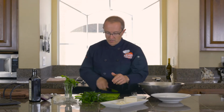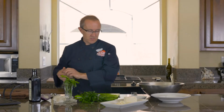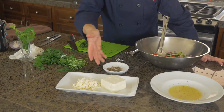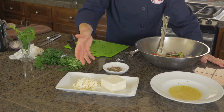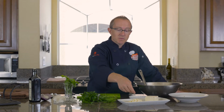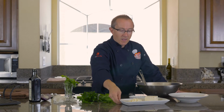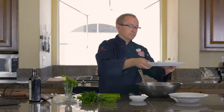So I'm just going to push this to the side for now, and I'm going to assemble everything first before we continue. So the calcium component of this dish is feta cheese, low fat or fat free. Feta cheese generally comes in a block, but you can go to the store and sometimes they have it already crumbled up. It's really, really simple. So now we need to add all these ingredients together and make our salad.